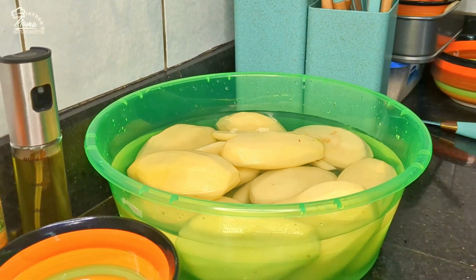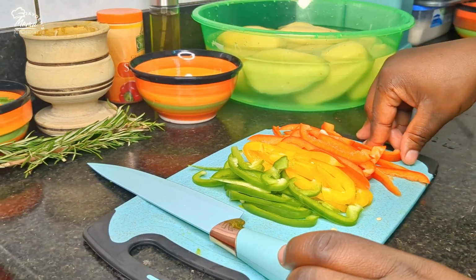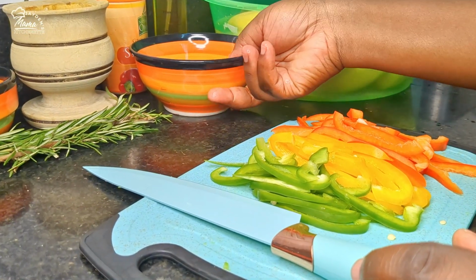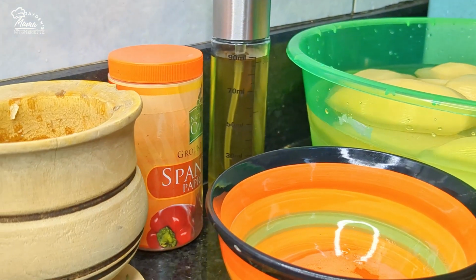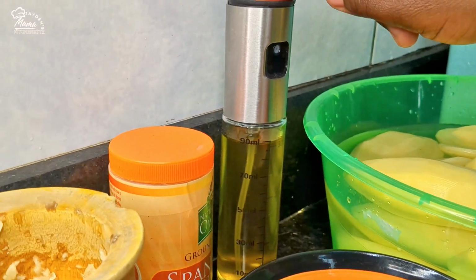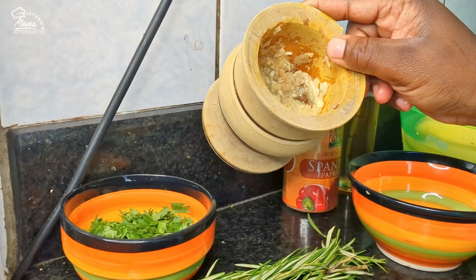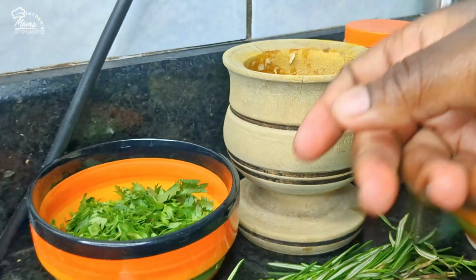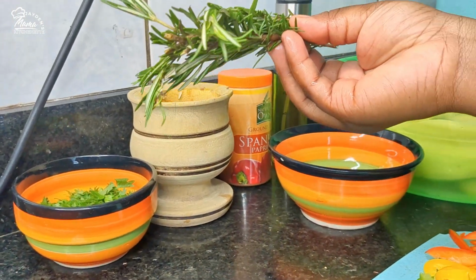And then I have paprika here. Is this paprika? Capsicum. I have capsicum here in all colors. And then this is food color. You can choose food color of your choice. But for us, we've chosen egg yellow. Then I have cooking oil. I have paprika with me. This is fresh ginger and garlic. And this is coriander. Then this is rosemary.